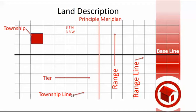All right, now let's go back. So section 16 is the school section. That is a memorization thing, all right? There'll be a question, which section is the school section?